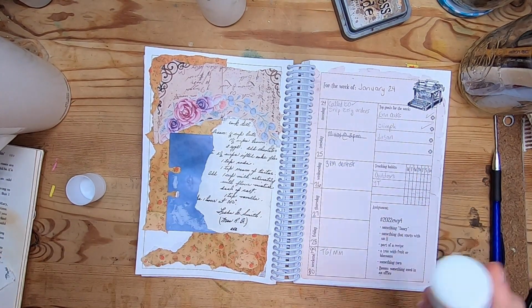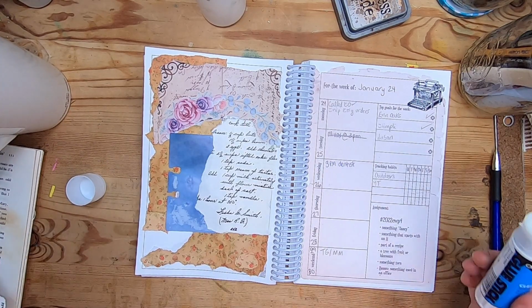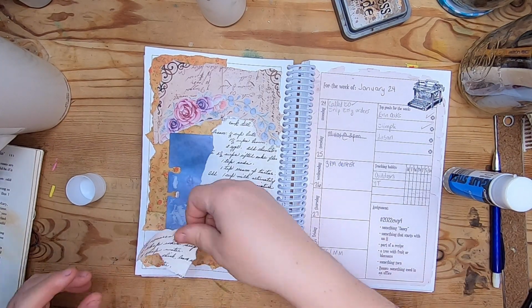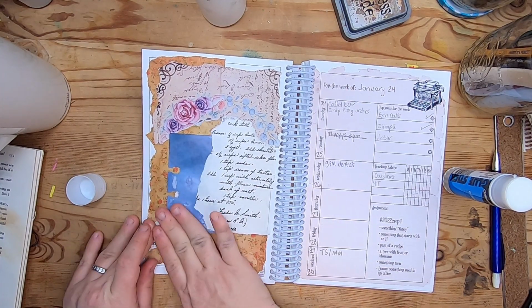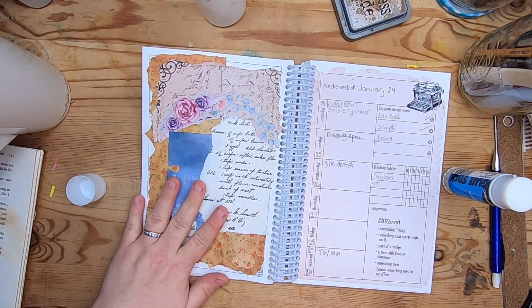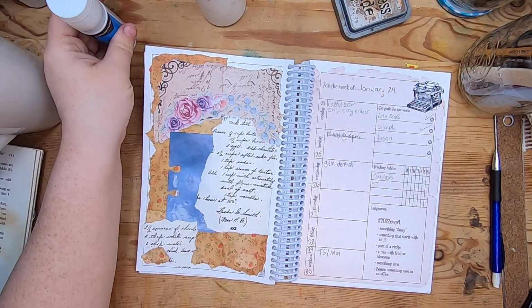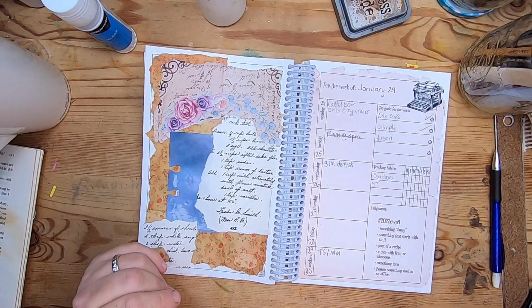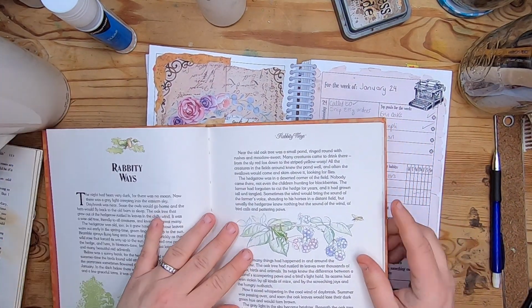That will be good. I'm also plotting a reorg in my studio, but it's kind of screeched to a halt because I need to figure out what I want to do, what I want to pack. A lot of it is packing related because we're slowly packing our house to move.